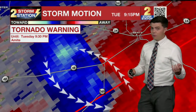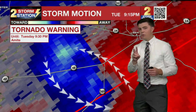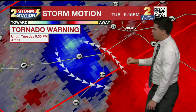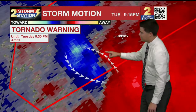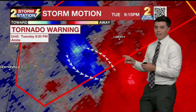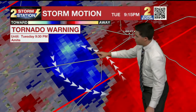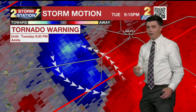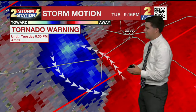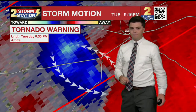One, we're not seeing debris in our atmosphere, and two, we don't have a very, very tight, what we would call a couplet. Basically, not to get too technical, but it's where you have these pixels here, two pixels very, very close to one another with very high winds on each side. So you would have to have a very tight area with really high winds. That could tell you that, okay, there's a tornado on the ground. We're not exactly seeing that here. It's just a very broad area of rotation.